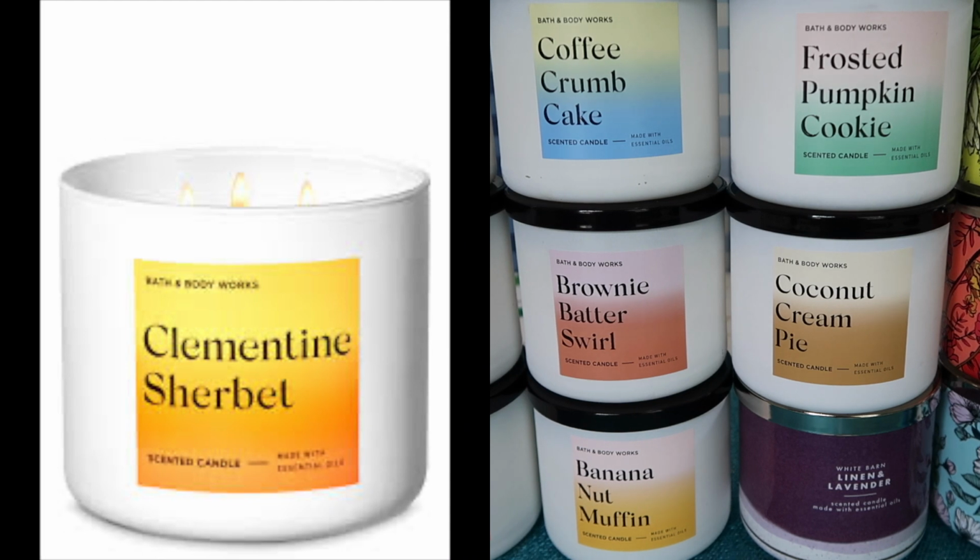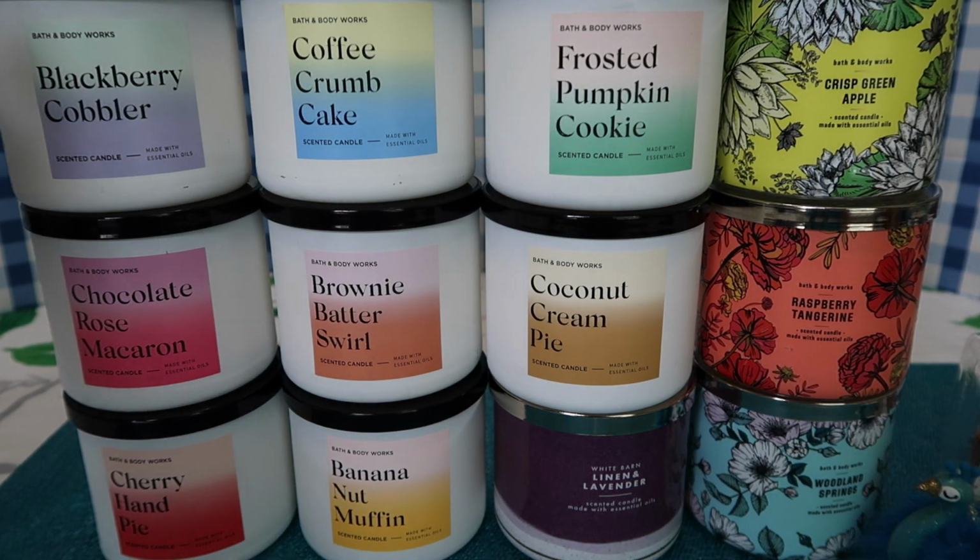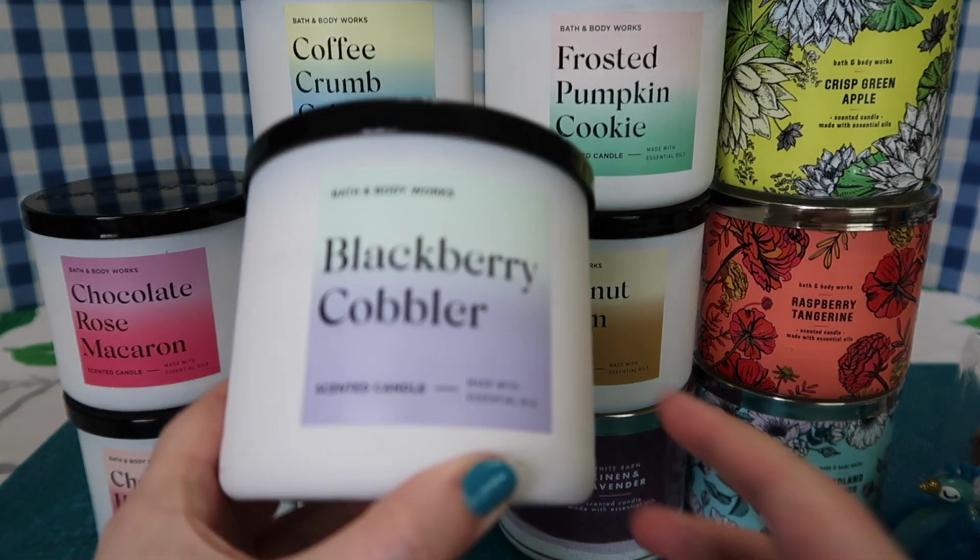And then the next one was Clementine Sherbet. I also didn't pick that one up because, again, I assumed that it might be a repackage of the Orange Creamsicle candle that was released a couple years ago. And while I like that scent, I didn't really feel like I needed that particular scent. So those are the 3 that I didn't pick up. Okay, so without further ado, let me just get started and quit rambling.